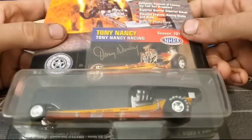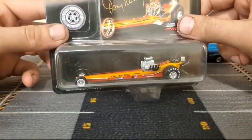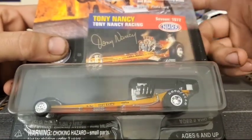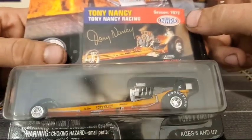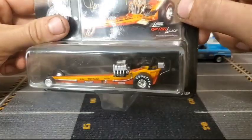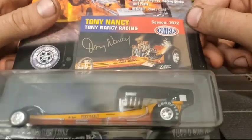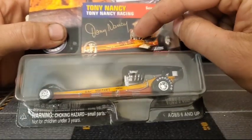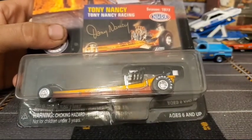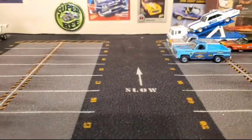Okay, now that that's all straightened up, let's get into our first top fuel dragster, Tony Nancy Racing. I don't know, there's no fun name for it. But really, really cool looking car. This is for the 1972 NHRA season, and it does come with a little collector's card, so I have something to stick to the wall. That'll be fun. So let's get this thing opened up.